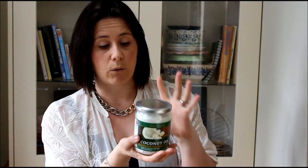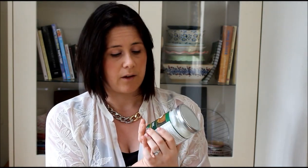Next thing I picked up in Holland Barrett was this coconut oil. Now I use coconut oil all the time. I literally probably buy a jar about once a month. I usually buy the Lucy B brand, which again I think is a UK brand, and I generally order that every month from Amazon. But I was running out and needed another jar quite quickly, so I picked this up at Holland Barrett, and it was half price. It's usually about £15. I got it for about £7 or £7.50, which was quite good, so I picked that up. I've not used that brand before, but hopefully it's going to be exactly the same.